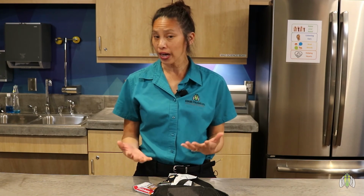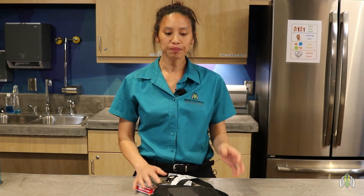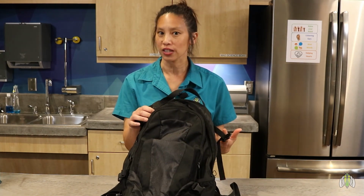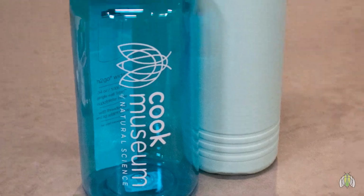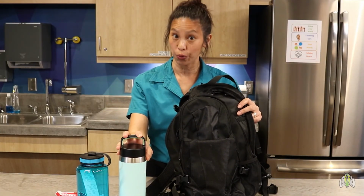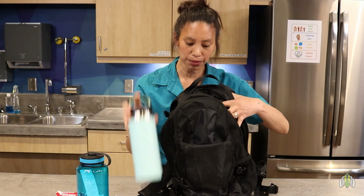Crackers, energy bars, dried fruit and nuts, beef jerky, all of these are easy to carry and will keep your energy level up while you're hiking. Number 2, water. The longer your hike, the more water you're going to want to take with you to keep yourself hydrated.